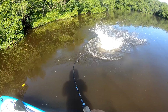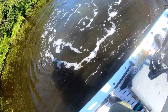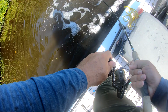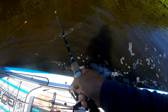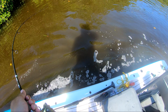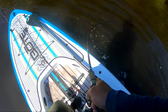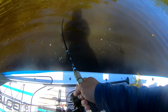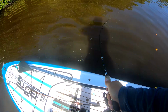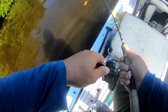Oh my God. Oh. He's going up in the mangroves. I just let that hit the bottom. I'm just pulling so hard down to keep him out of the mangrove. This is a good tarpon. I mean, obviously not a gigantic tarpon, but it's like a 15, 20 pounder. Huge for up in this place.